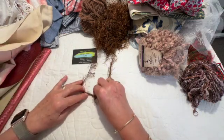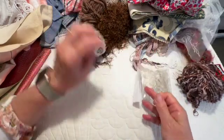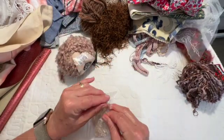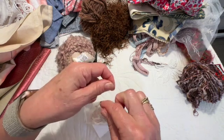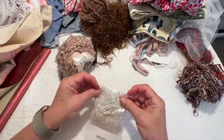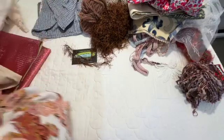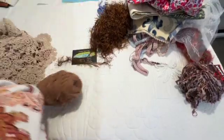There's a little bead there. I will just put that in there. Sorry about the crackling. Okay, so I'm just going to pop that all back in my bag because I have no room to do my other stuff.